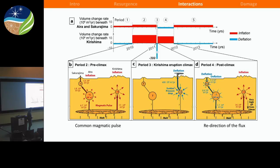So to answer the question, is nearby activity a factor that can increase or decrease your eruption probabilities? Well, I would say that when we see this inflation here, if it's pre-eruptive inflation, it might mean a common pulse. So you might have more chances of getting an eruption here. If it's post-eruptive inflation and recharge, then for a couple of months, you're going to lower your eruption probabilities in the nearby volcano. All right.